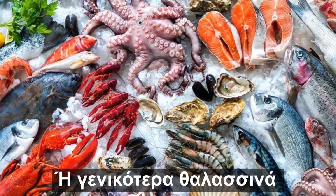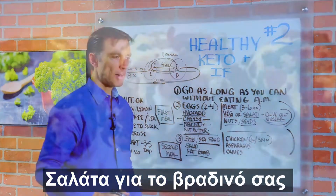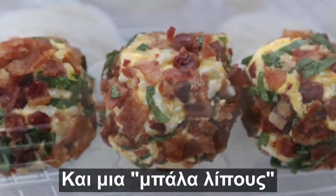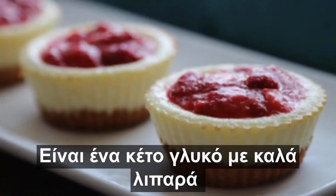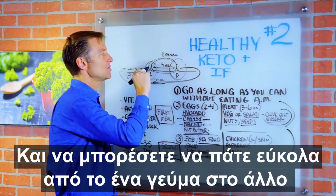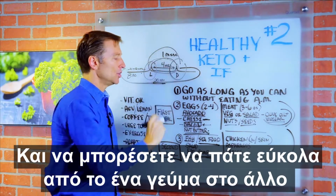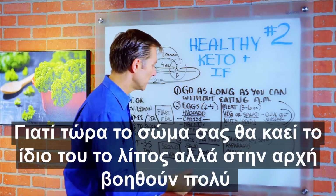So you do your fish or seafood, your salad, this is for your dinner, and a fat bomb. What is a fat bomb? It's like a little cookie with healthy fats in it. You can make recipes for this. A lot of people consume a fat bomb just to get them satisfied so they can go from one meal to the next. As your body adapts to fat burning, you probably won't even need that because you're burning your own fat, but in the beginning it's really helpful.